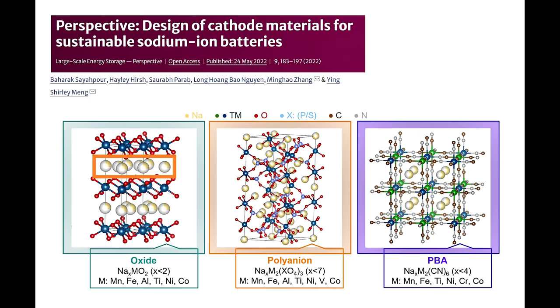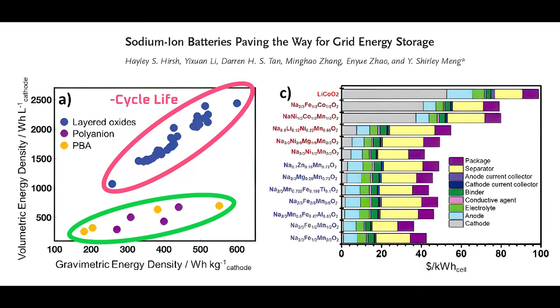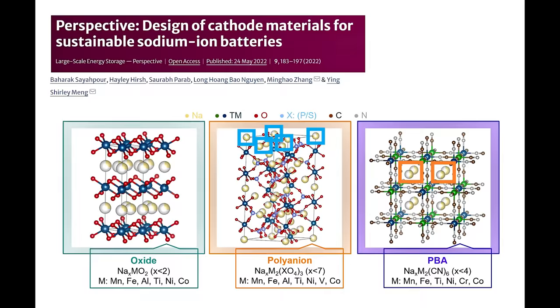That's in part because they devote more space in the crystal structure to sodium ions, which means more energy stored but less structural stability. That's as opposed to polyanions and PBAs, which have low energy density and higher cycle life. That's because they devote less space to storing sodium ions and more to structural stability.